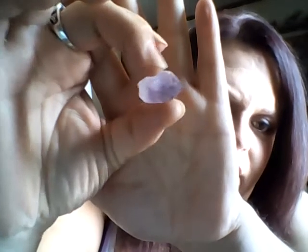So here's also some that's polished. I don't know if you guys can kind of see. There, we can kind of see the purple. Focus. There's one piece that I have. Then here's a bigger piece that I've got. See that? So that is amethyst.